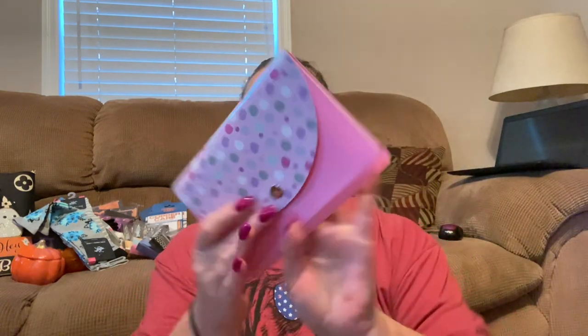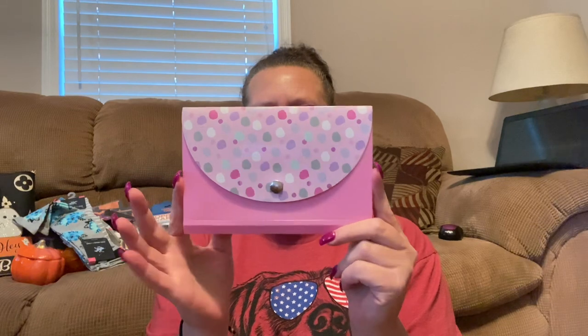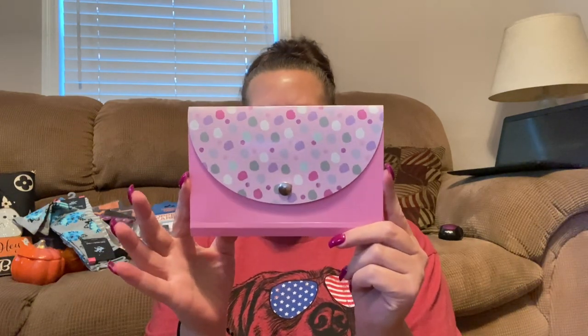Then they had these, which I thought were super cute. I actually have one very similar to this. They call it a file folder. There's six pockets in here. They're made by Jot, and I keep my coupons in here because, yeah, I cut coupons. So it has a snap on the front, and then it looks just like that. I organize my store coupons. I keep my receipts in one, and I carry one in my purse all the time.